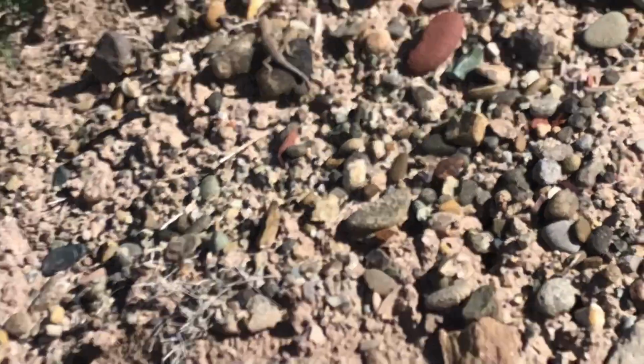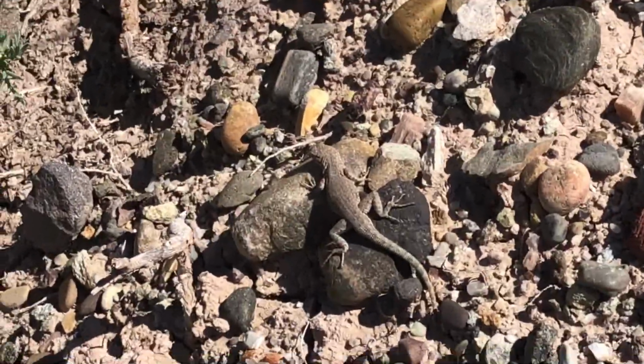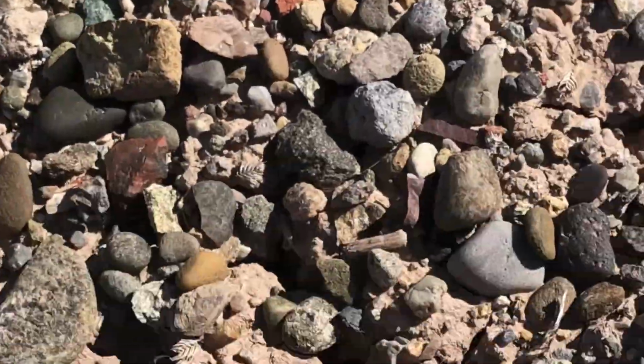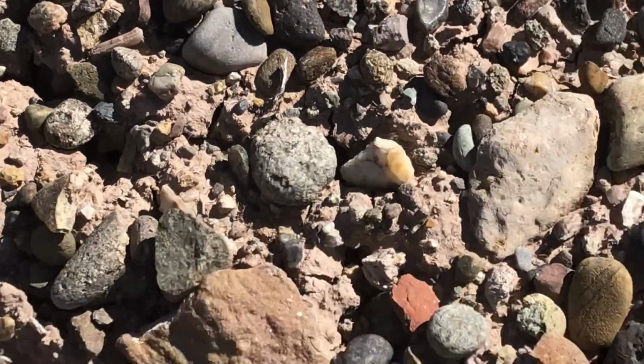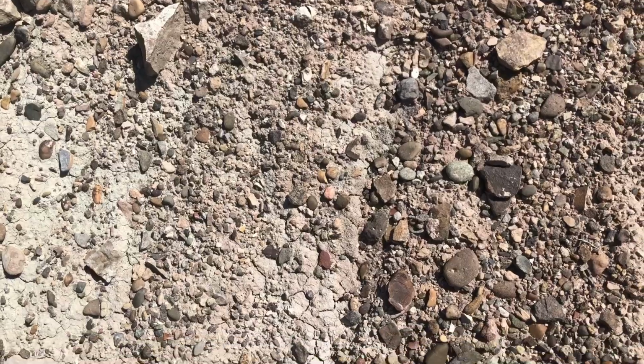See that guy? See if I can get him closer. Nah, he's like, peace out, homie. Okay, peace out. Yeah. There's kind of a cool agate right here. I'm gonna flip the camera around so that way you guys can check it out.